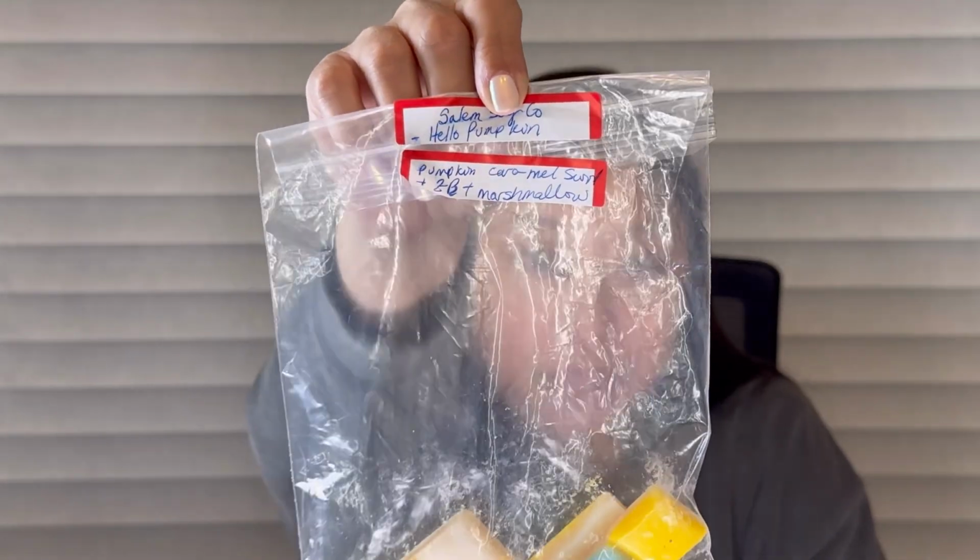And then I pulled this from Salem Soyco, which I've never tried before, but I've heard great things. And actually, I purchased some wax from Jessica, who is an admin for Salem. And she so kindly sent me a few of their scents to try out. So I'm really looking forward to their next release. So hopefully I can participate. This is called Hello Pumpkin: pumpkin caramel, zucchini bread, and marshmallow. And so really excited to try their wax for the first time.